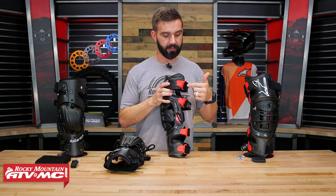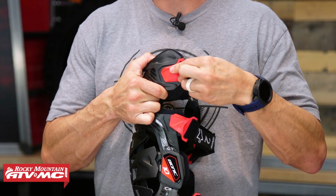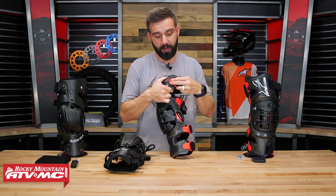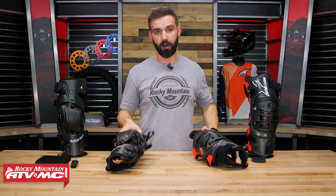Now you notice on the Bionic 10, you have these red tabs. These are quick release tabs. And what I like about these, just makes it a little bit easier and faster to put the brace on and off. If it didn't have these, I'm not gonna freak out, but it's nice that it does. So that is one feature that you're not getting on the Carbon Cell 1.